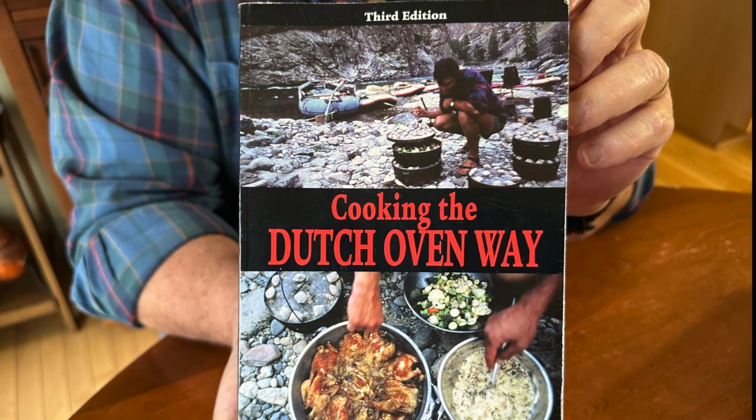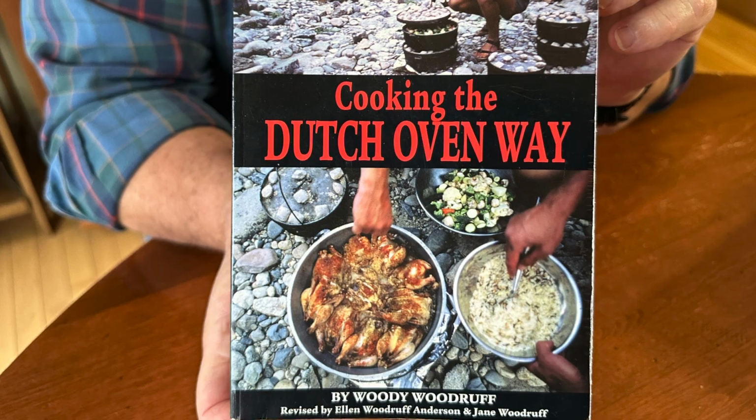Now the last book on our classic collection is called Cooking the Dutch Oven Way by Woody Woodruff. And Woody Woodruff, if you don't know, invented the aluminum Dutch oven called the Woody Dutch oven that was designed for canoe camping, to be a lighter weight option for scouting, to be able to carry a Dutch oven when they were out in remote areas.